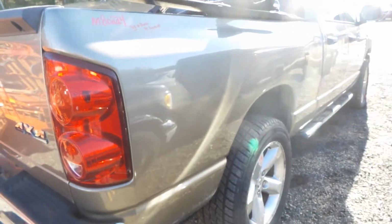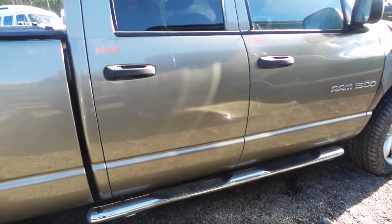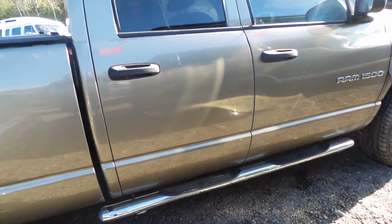We're on the other side. This is the side that has been repainted. Both the front and rear doors are repaints as well. However, they are still in great shape.